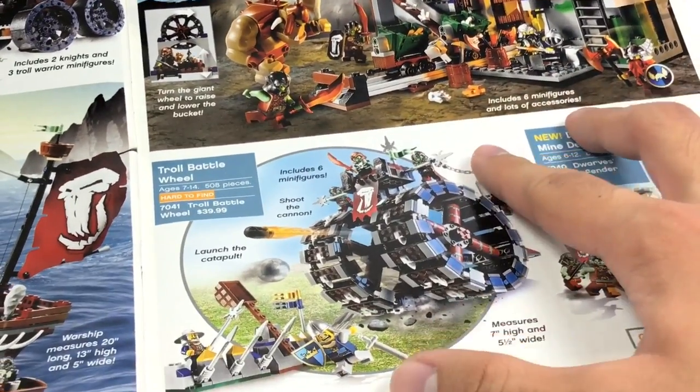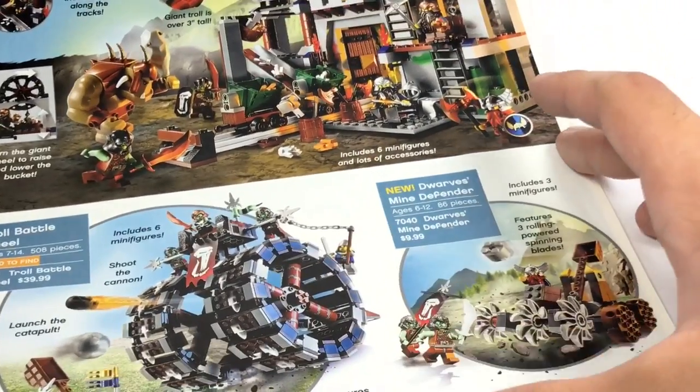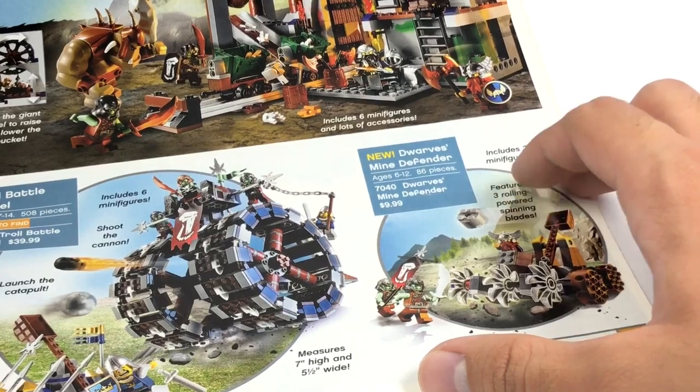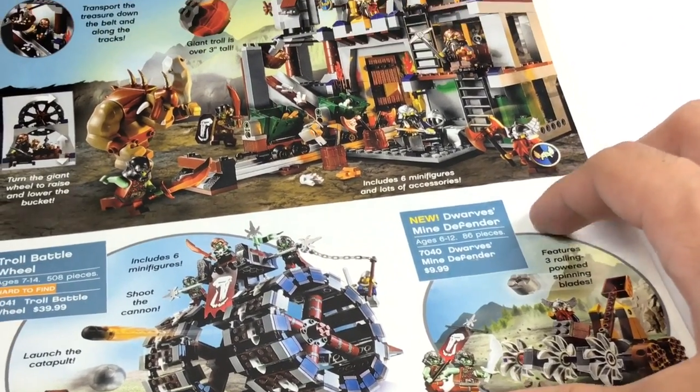Troll Battle Wheel. I remember that I got this for my friend for his birthday. That was a Toys R Us exclusive. Pretty cool now, looking back. This Dwarf Defender was the one that I was talking about that I got with the Agents Jetpack Pursuit set. I got those at the same time. And then I got one more, the Crossbow set, I think it was, from 2007.